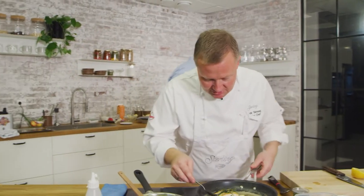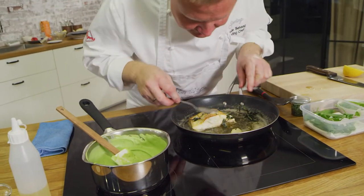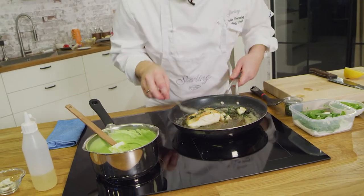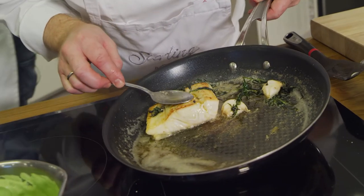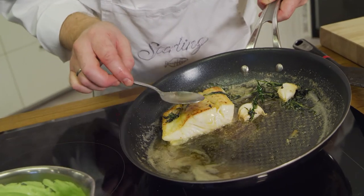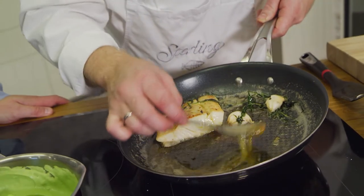We'll just take another check with the fish. I don't know if you can see it here, but you can see the moist of the fish. You see this? It looks so juicy. Yeah, and it is.